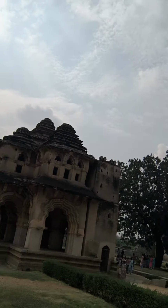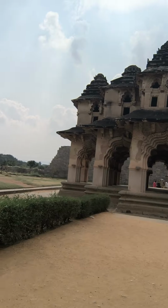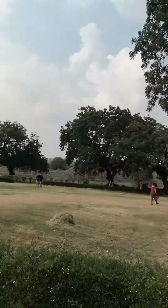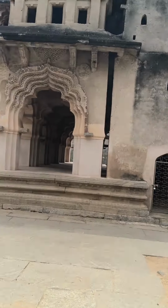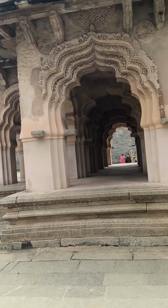Yeah, this is the Lotus Temple. Lotus Mahal. Hopefully I can get down here. Oh yes. Nice enclosure. Oh, there are butterflies. Oh, it's nice.